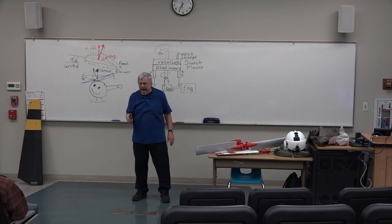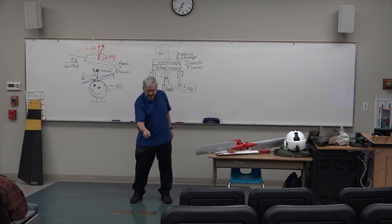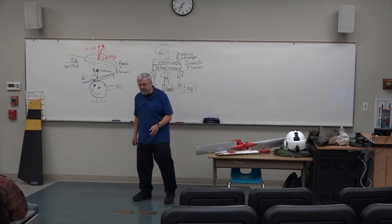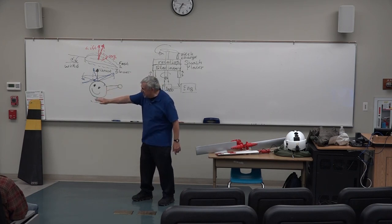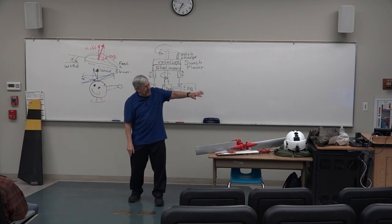So what happens? How do I get this thing tilted forward like that? When I move it forward like this, it puts a control mechanism. If I look at a two-bladed system, one blade here, one blade here. The blade here decreases an angle of attack, so it actually flies down like this. This blade increases an angle of attack, so it's flying up like that.